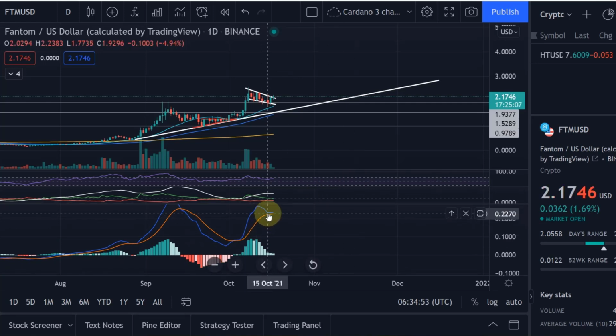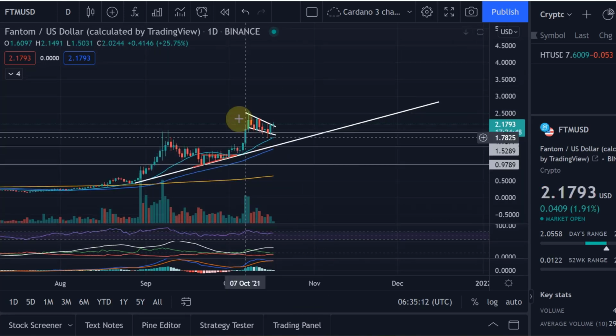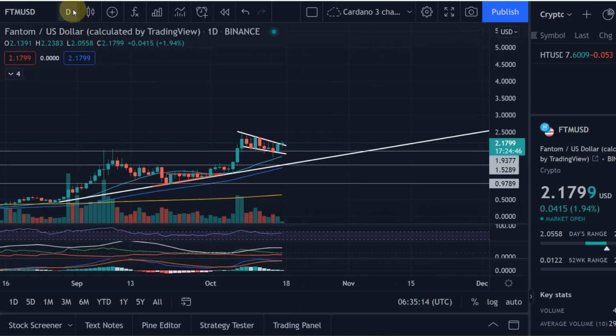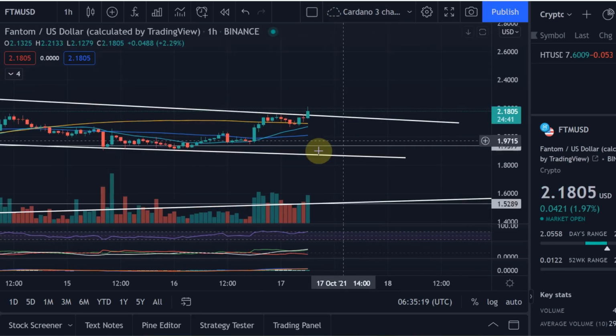Also, the MACD, I think, was about to make a bearish cross, but now with the price increase from yesterday, I think yesterday when I made my update video before the breakout, it was like 195, 198. So we've had some nice gains since then. And also the MACD might now think twice before doing a bearish crossover. So yeah, it's looking good. What we need to do now is obviously find support here, if we're really having that breakout.